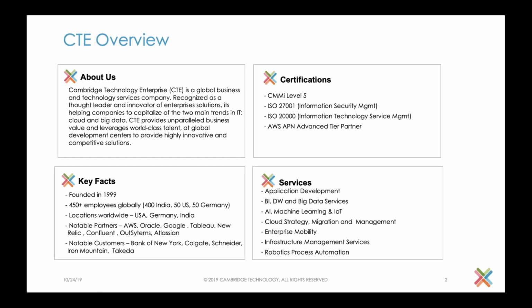So before we get started, I just wanted to give a quick overview of Cambridge Technology. We're a 20-year-old firm helping companies create, modify, and implement their IT strategies. We're a publicly listed entity out of Mumbai Stock Exchange. We have 500 employees based around North America, Europe, and Asia. Our offices here in the US are in Atlanta, Boston, Kansas, and Louisville. We are a CMMI Level 5 certified company, and we hold ISO 27001 and ISO 2000 certifications.